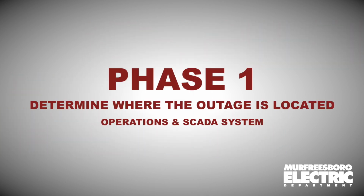The first step of restoring power after an outage is to determine where the outage is located. This involves our operations team and our SCADA system. Let's talk to our Director of Operations on the role the SCADA system plays in restoring power.